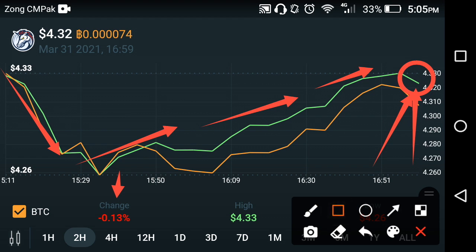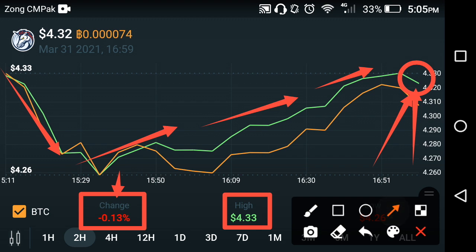So friends, if you see the change, it is about negative 0.13% that occurred in 1inch in the previous last 2 hours. And if we see the high price of 1inch, it is about $4.33 in the previous last 2 hours. So friends, that is the live price prediction of the last 2 hours.